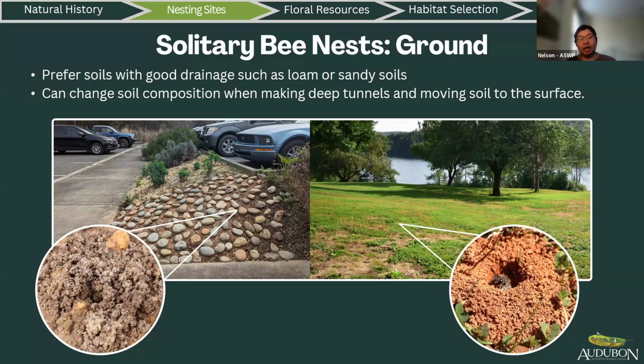Now, if you have something really compacted like clay, clay is not going to work for ground nesting bees. If you have a lot of clay on your property, you're not going to see too many of them unless they're traveling from maybe a neighbor's lawn or somewhere. They have a short flight distance, but predominantly ground nesting bees do not like hard soils. And yes, they can actually change the soil composition, because they're digging pretty deep and bringing soils from deep down in the ground onto the surface. So they can alter that a little bit.